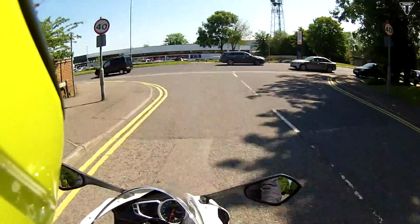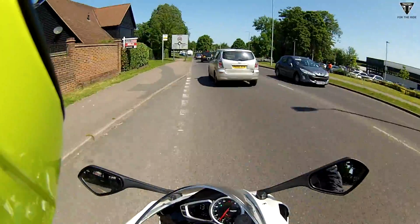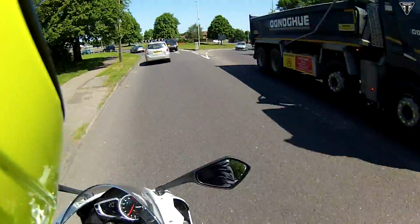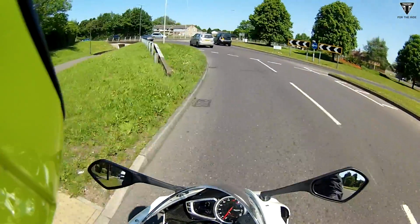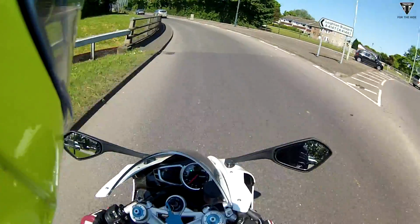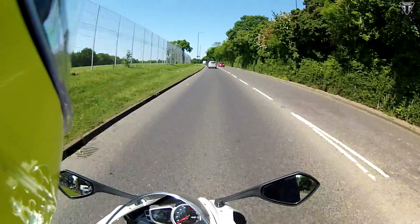Right, so knees are definitely hugging the tank. I'm very much leant forwards. And it revs to 14,500 RPM, which is a lot. In fact, I think I'll be illegal on most roads in first. But that's the point, it's a track day bike. Street Triple was 13, I believe.